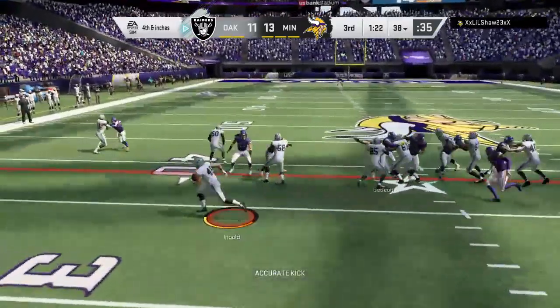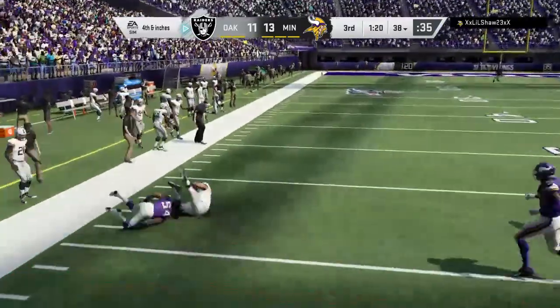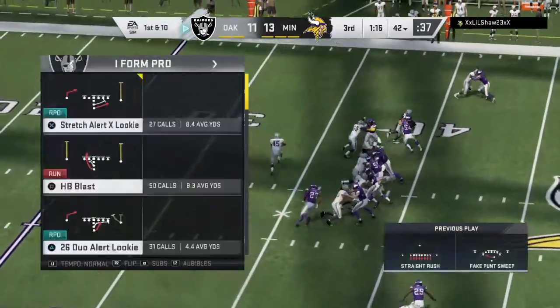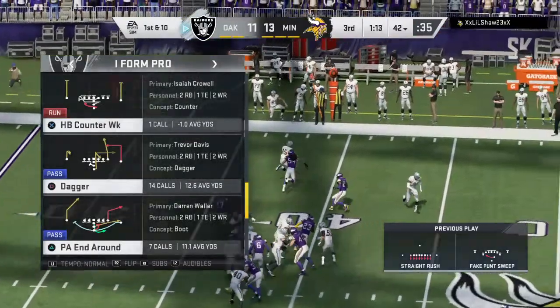And it's a fake here on 4th and inches. And the gamble pays off. They get the first. They only get 4, but the fake punt works and gets them a 1st down.